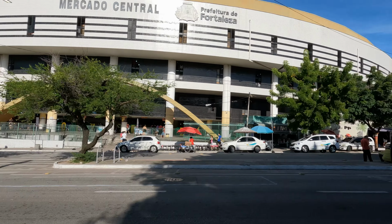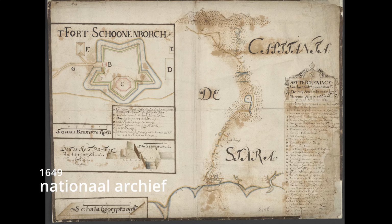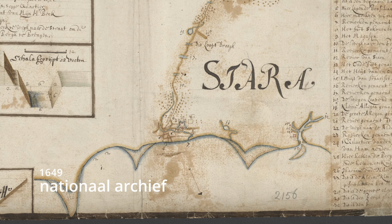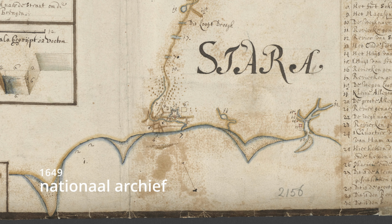This new location for the fortress was better than the old one, because from here they could also see the Bay of Mucuripe, which is on the left side of this image. And on the right side you can see the river Ceará and the location of the old fortress.